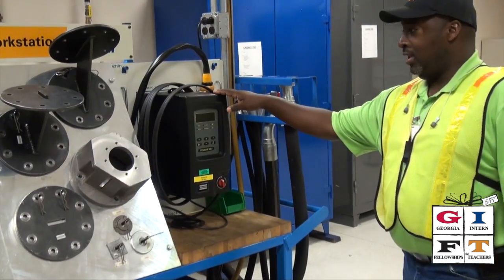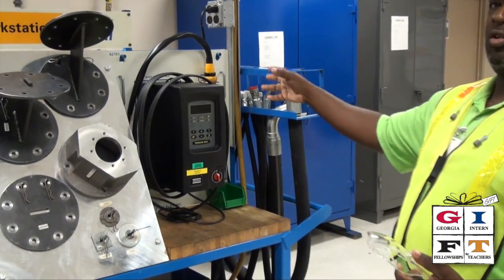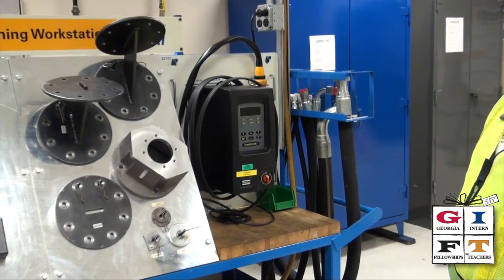My name's Steve Westfall. I'm plant engineering supervisor at Caterpillar in Griffin, Georgia. This is the second year that we've hosted a representative from the GIFT program, and we feel that in the future, with the information that these teachers are taking back to their students, they will have a better idea of what we do in the industrial side of the business. Hopefully in the future we'll see candidates coming to work for us and joining our production workforce.